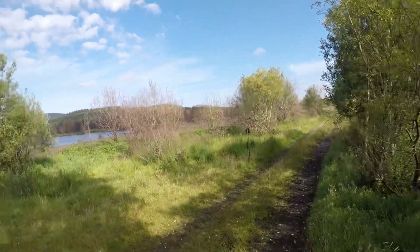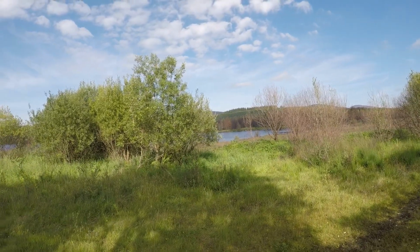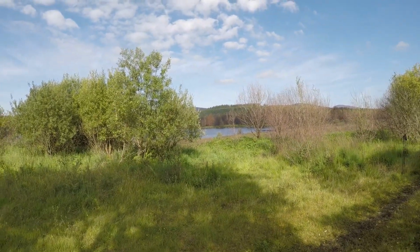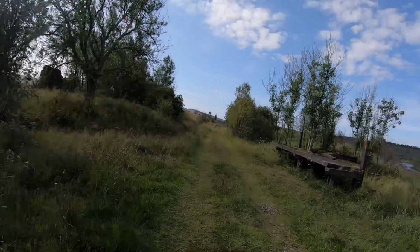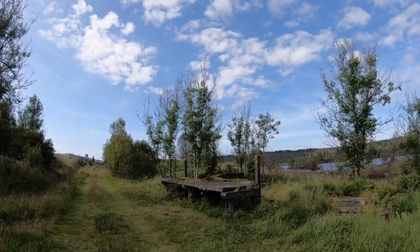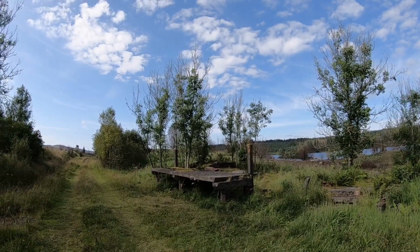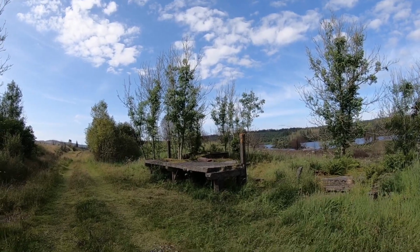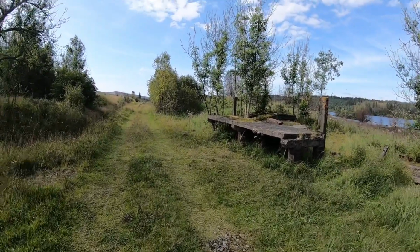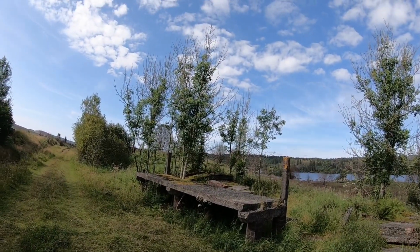Just pan the camera around. Start of Loch Skirrow, but I'll show you a wee bit more of that in a minute. This is what's left of the platform for, I would presume, the train going in the opposite direction. It's amazing that it's still here after that many years. Nice wee bit of history.